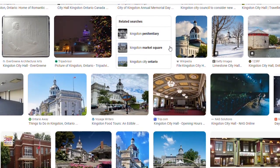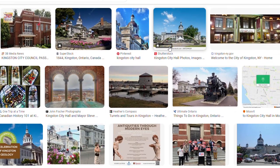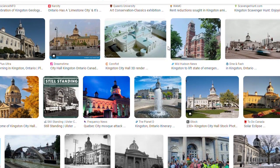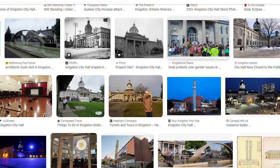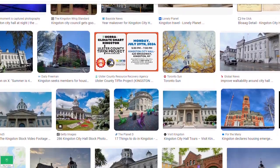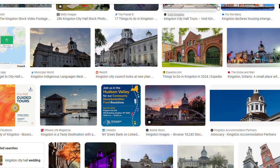Several Oscar-winning films were shot here, including the gothic romance film Crimson Peak and the HBO movie Vendetta. City Hall offers guided tours that provide insights into Kingston's political and social history, including its brief stint as the capital of the province of Canada. The building hosts various cultural and community events, adding to its role as the central hub in Kingston.